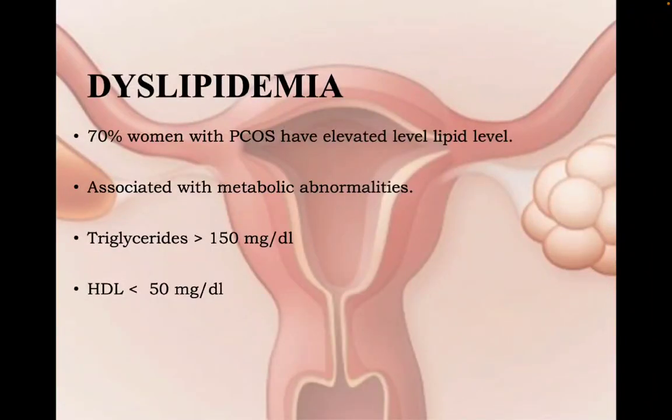A word on dyslipidemia, because there is a syndrome known as metabolic syndrome X, which is seen in patients with polycystic ovarian morphology, mostly in obese PCOS rather than lean PCOS. Although we don't need the lipid profile to diagnose PCOS, we should do it in a patient with PCOS, because 70% of women with PCOS have elevated lipid levels, and it is associated with metabolic abnormalities. Usually PCOS women are seen to have high triglyceride levels and lower HDL levels.